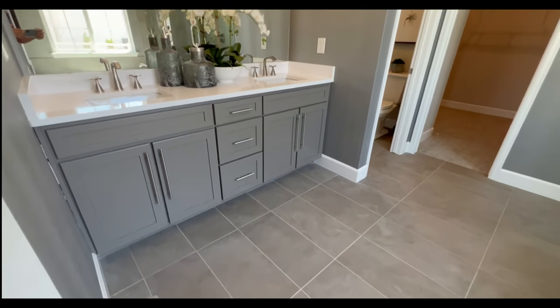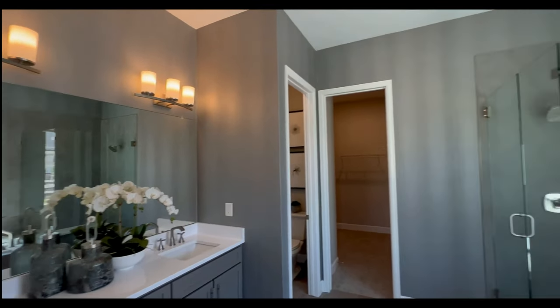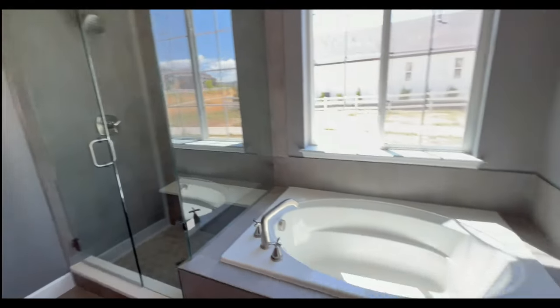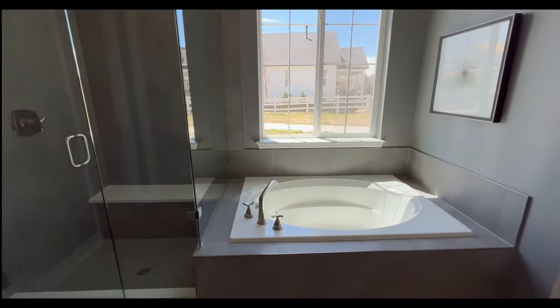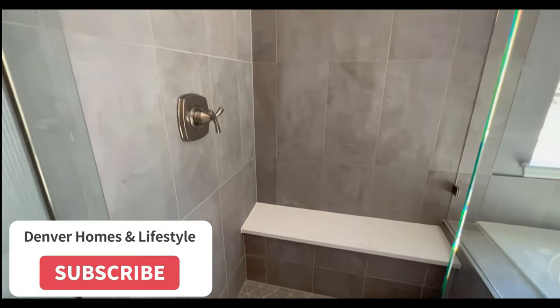Personally, I like how wide this is, with the cabinets pushed back a little bit as opposed to being right on the edge of that wall right there. It would make the space feel a little tighter. Just even pushing the cabinets back, I don't know, 4 or 5 inches makes this space feel a lot wider.